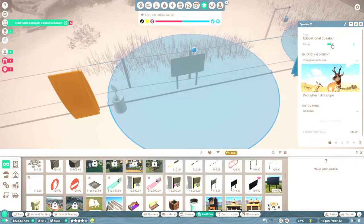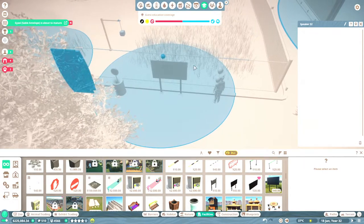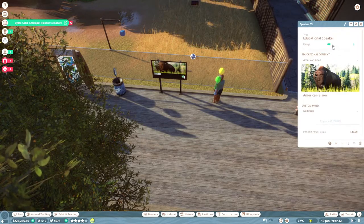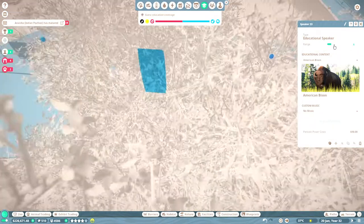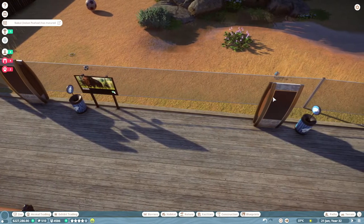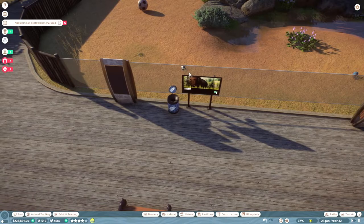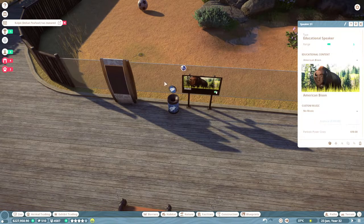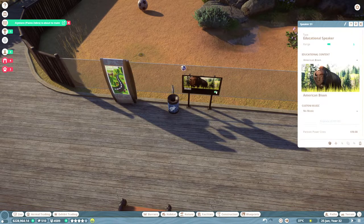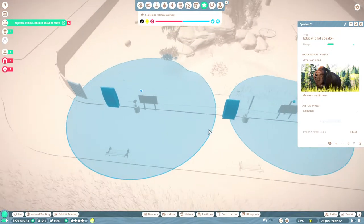Pronghorn antelope. Pronghorn antelope. I'm going to just move this one along slightly so it covers a little bit more. Cool. And then we've just got this one, haven't we? So let's put this one up. And then this one here. And then we'll put that in there. Hopefully, this will cover a bit more of our... Oh, it's so painful. Is that good? Yeah, okay, that'll do.